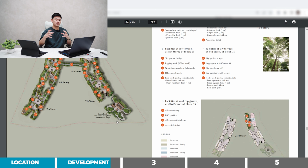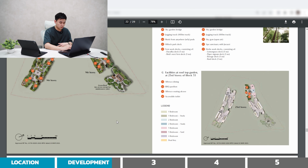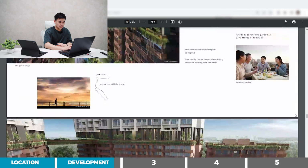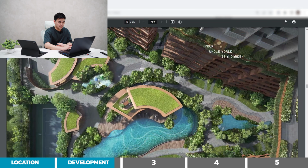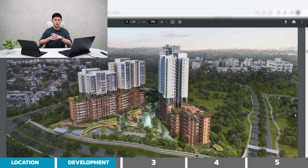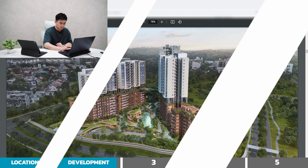Why they have such planning for their facilities is because the shape of the development is very special. It's not just one standard floor level. Let me show you. So this is what the shape of the development will look like in terms of its elevation chart. It looks like a mountainous region to tie in the look of nature of hills, right? And if you talk about the organic look of the development, you'll see that this is what it actually looks like when it's being built eventually, right? So this is where you can find the 8th, 9th story with the bridge facilities as well.